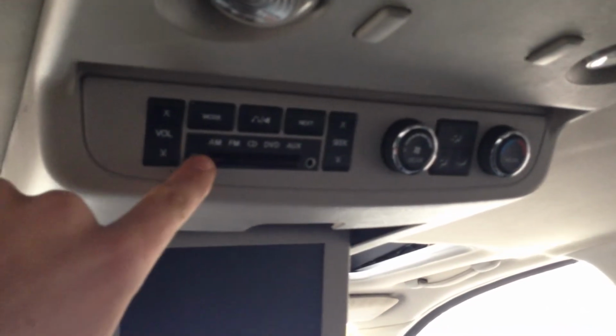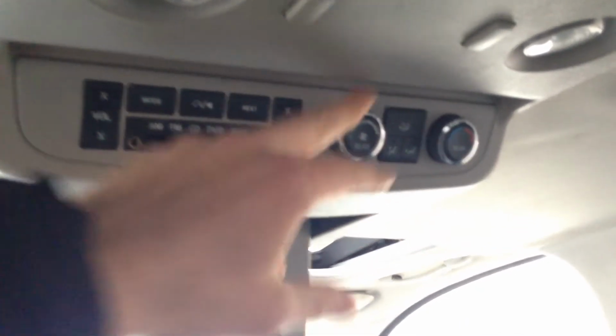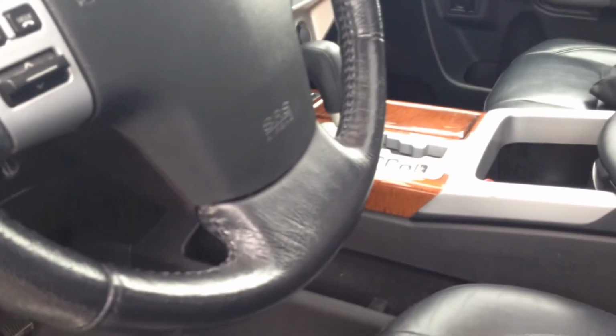This will allow each passenger to have headphones and sync in as well. This is the controls for back here. And back here, this comes with the headphones from Infiniti. Let's give you a closer look at the back. So plenty of room for 7 people. And last but not least, we'll take a look at the tailgate.